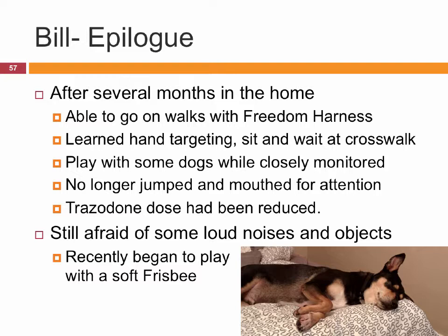And he began to play. He finally found a toy he liked. He had a soft frisbee and he liked to play. So this is Bill lying on his owner's bed.